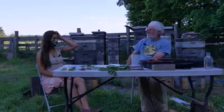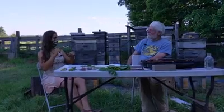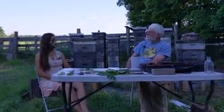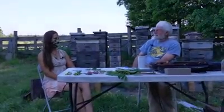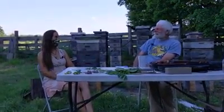I ate it all winter. And in half a cup of seeds of lamb's quarters is something like 200% of your daily calcium. Wow. Got any with you? No, there might be some around. That's the nice thing, it's everywhere.